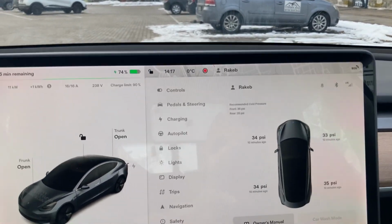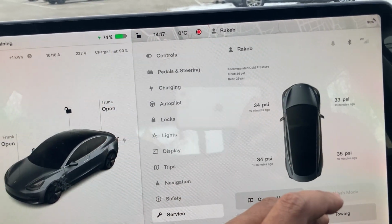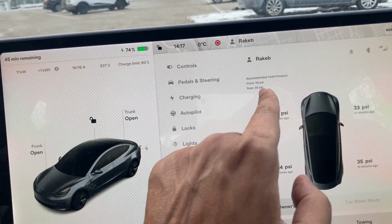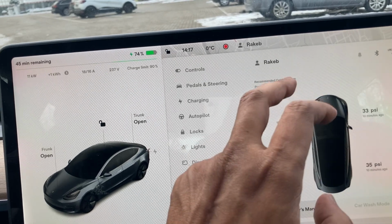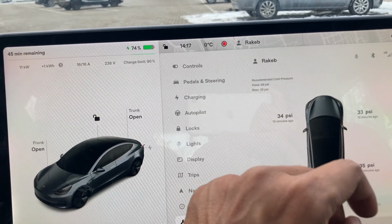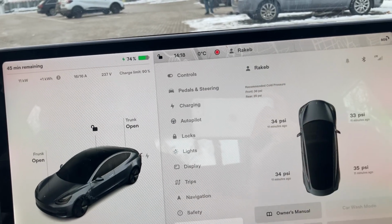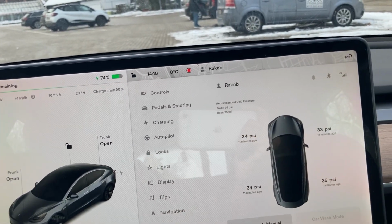And the other strange thing that happened, I don't know if it's happening with other people, so when I changed the tire, it started showing me the recommended tire pressure 36 and 35, and it used to be 42, and in my car door sticker it's also 42. So yeah, I'm following this one, but I'm not sure if it's because of the tires.